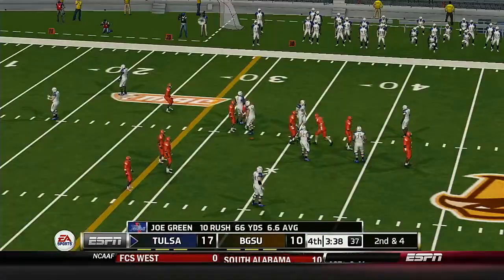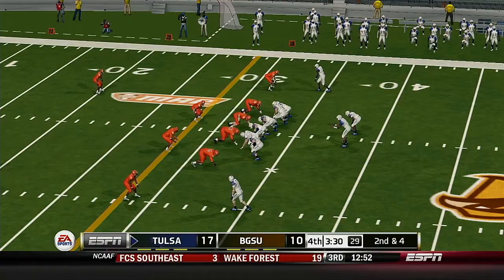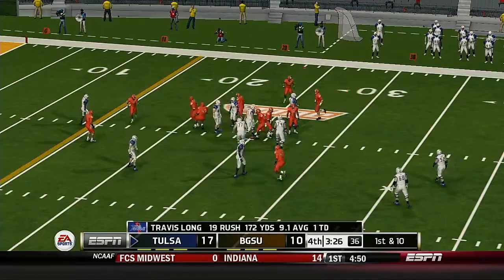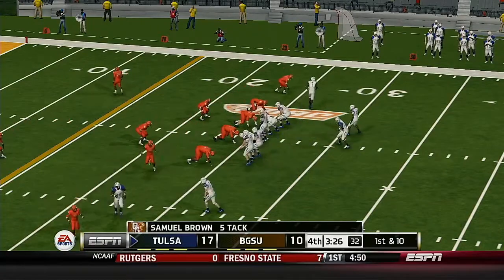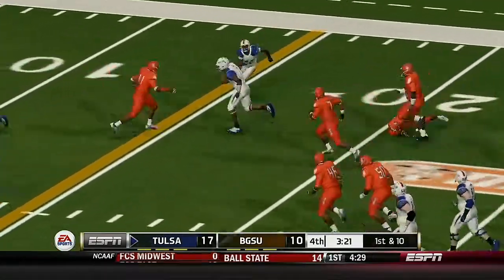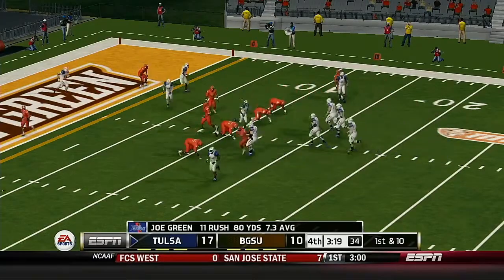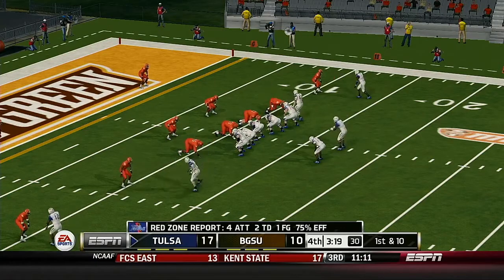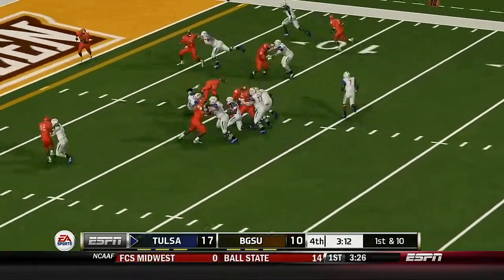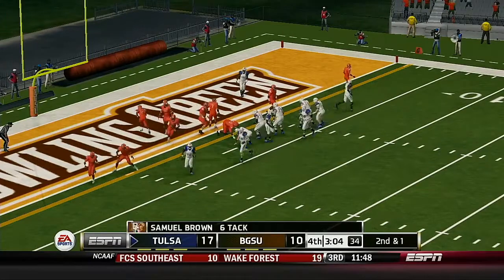Tackle after positive yardage. That's a team of six on the play. That'll make it second and four. He makes his way out to about the 25. Gain of 8 yards. That makes it first and ten. Now he's scrambling. He's tackled around the 12-yard line. Tackle made at the 2-yard line. That brings up second and one.